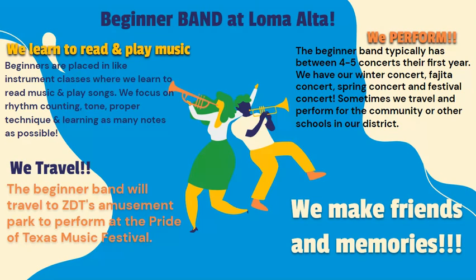Students in beginning band will perform in 4 to 5 concerts their first year. Here are a few concerts that are listed. Sometimes they get to travel and perform for the community and also other schools around our district. They also take the beginning band to ZDT's amusement park to perform at the Pride of Texas Music Festival, and they also get to enjoy the rest of the day at the amusement park. They make friends and memories in band.